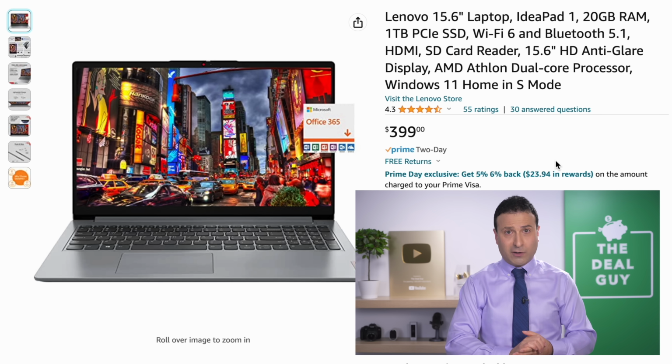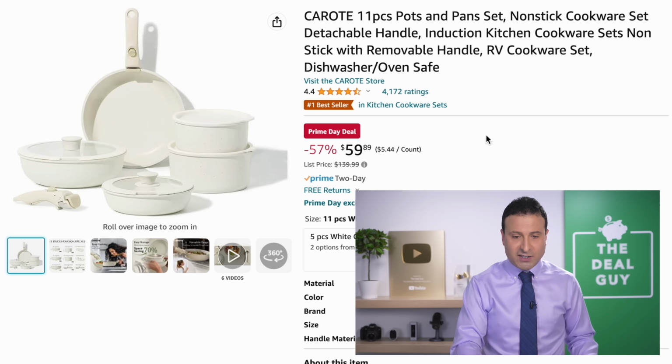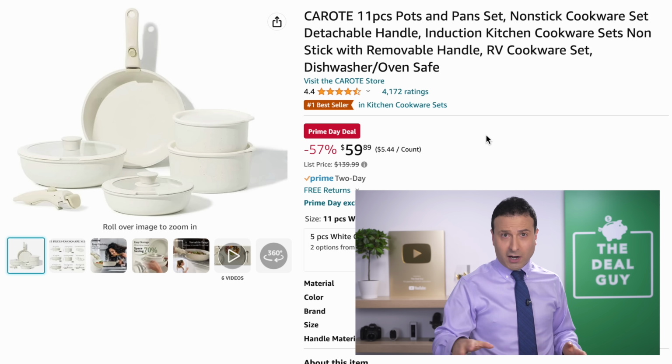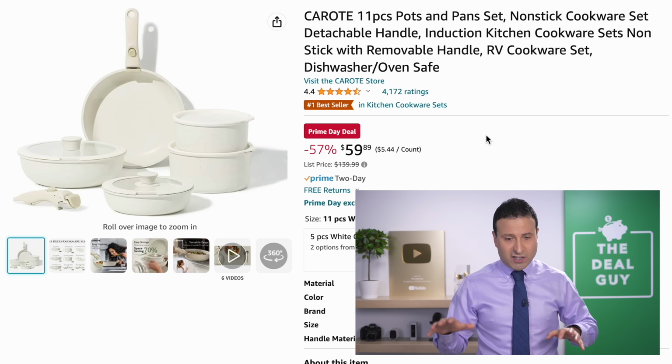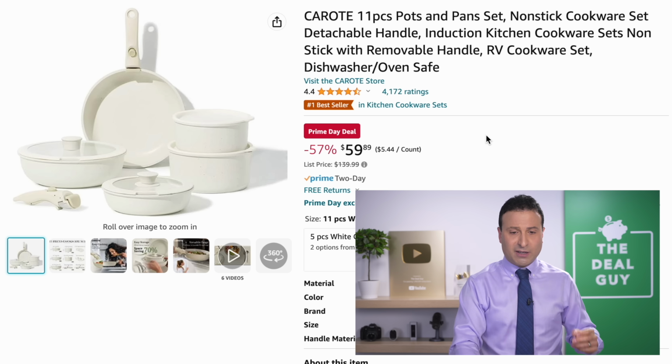This has 20 gigs of RAM and a 1 terabyte solid state drive, which is very interesting to me. That is a great price. If you are looking for some of those pot and pan sets, maybe you're not a Warehouse Club member. I do a lot of Costco and Sam's Club videos, but this would be what you would typically see in a warehouse that you don't always see on Amazon. This is a 57% off price drop. It's $60. This is a Prime exclusive deal.